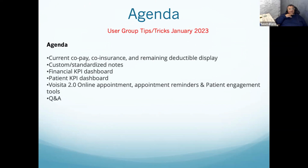This is the agenda for today. We're going to go over the copay, co-insurance, and remaining deductible. We're going to go over how to customize notes, financial KPI, patient KPI, and we're going to talk about some appointment reminders and patient engagement tools.